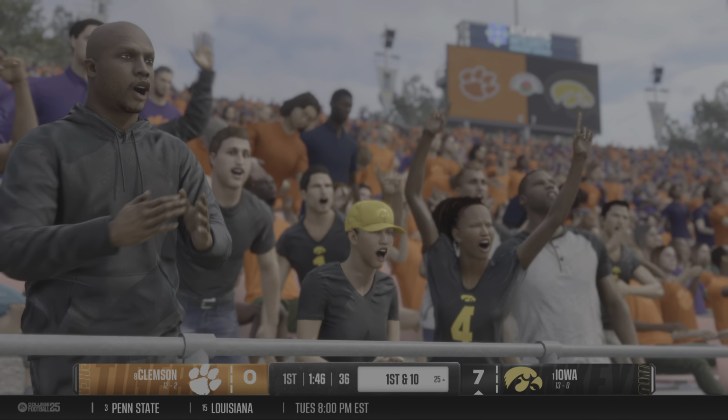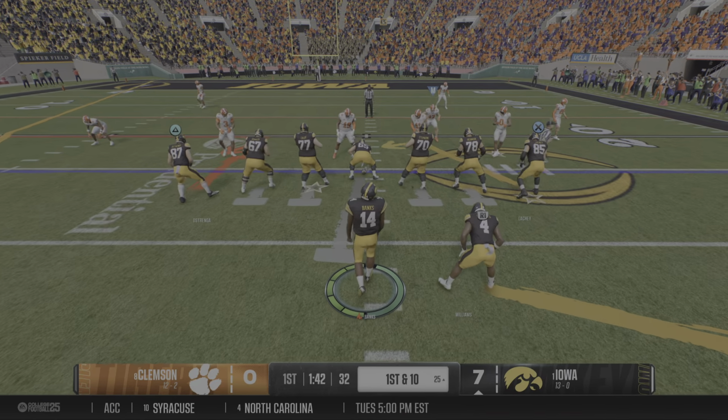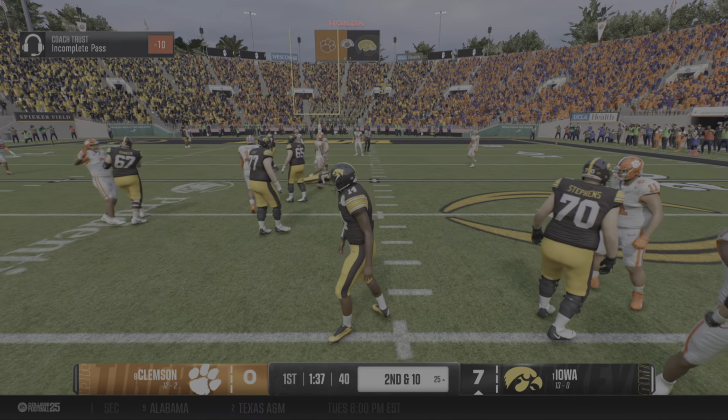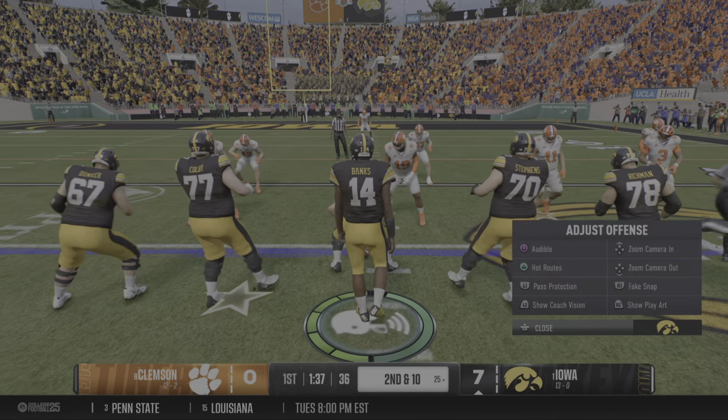How about setting the edge there on the right side of that offensive line? I wouldn't be surprised if they keep going back to the well, pounding it behind that right guard and right tackle and tight end, seeing what additional damage they can do. 2nd down after that previous play.